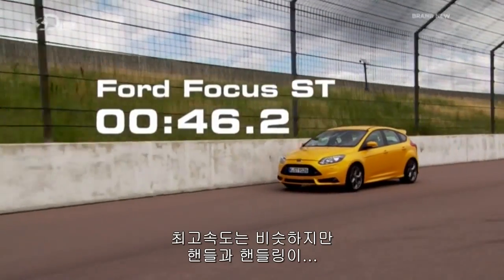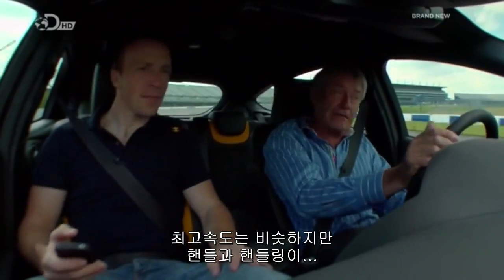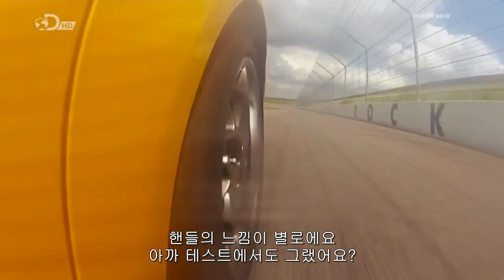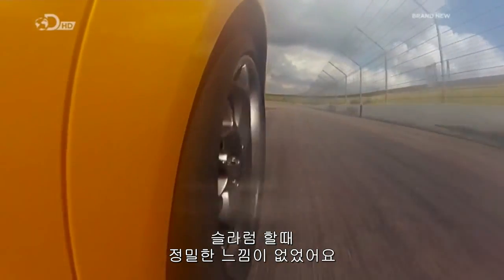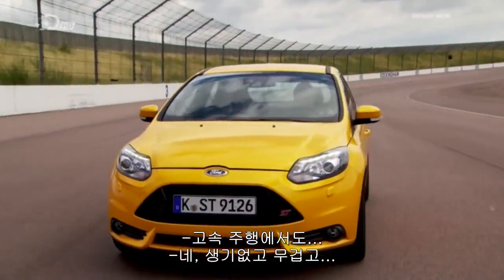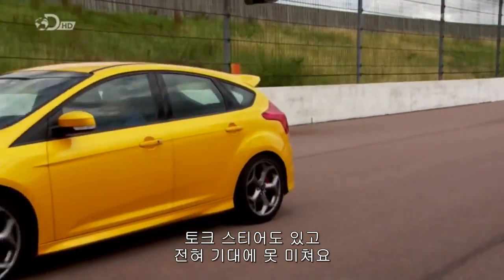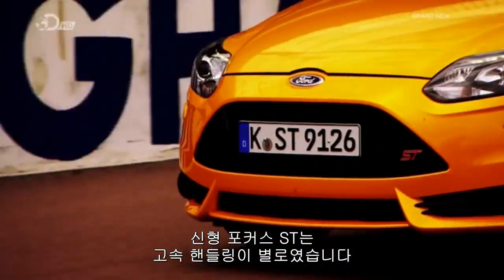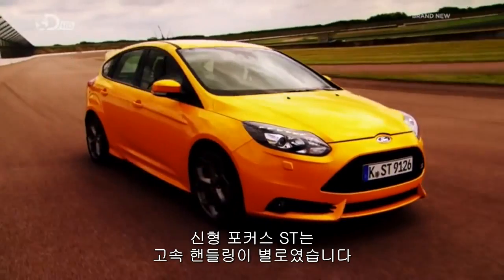So it should have had the same top speed, but that steering, the handling. I don't like the steering feel. Was it the same on the agility test? Through the slalom, it didn't feel as precise on the high speed. Yeah, it's sort of dead, it's heavy, it's got torque steer as well. Not what we expected from Ford. So the new Focus ST is not the best high-speed handler.